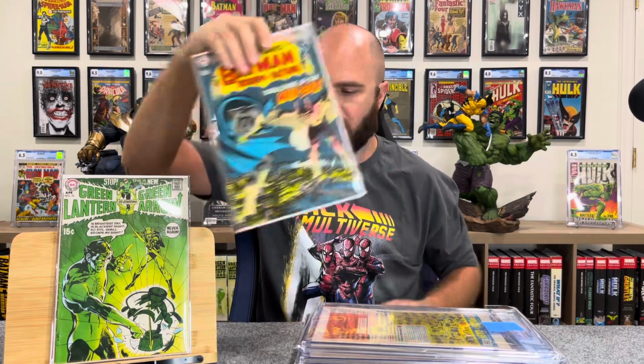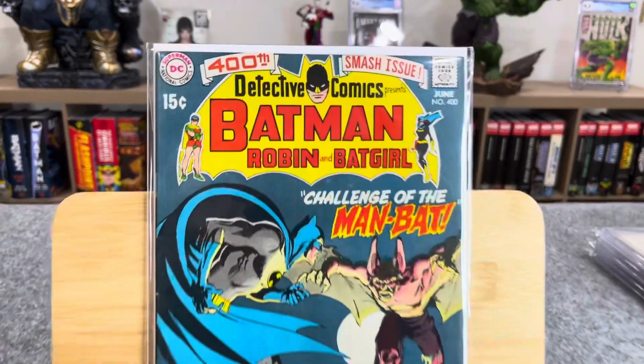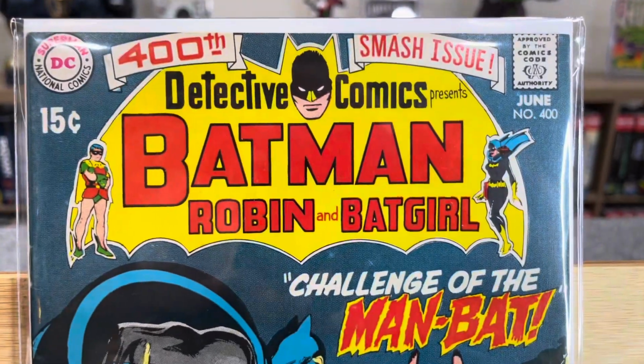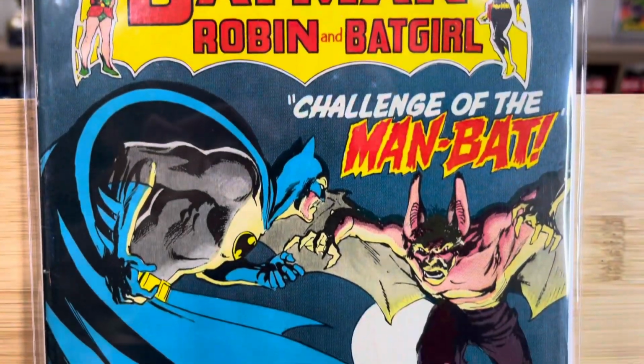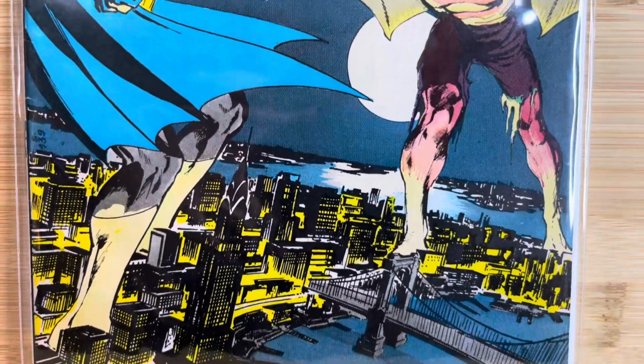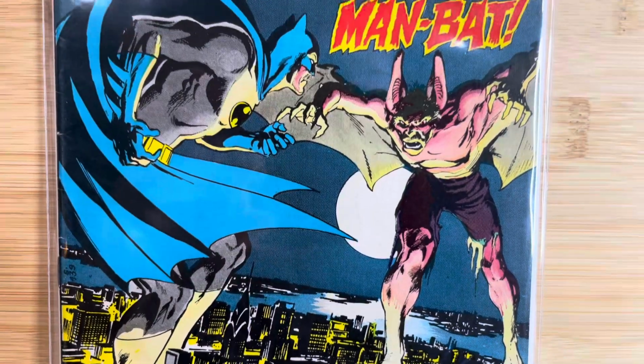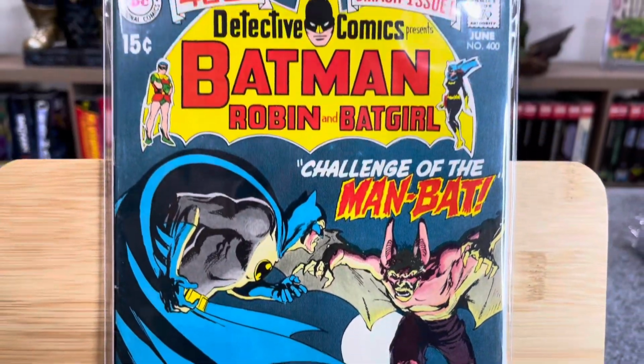And he had something even better, another classic Bronze Age book. This is Detective Comics #400, the first appearance of Man-Bat. What an absolutely crazy cover. This is probably one of my favorite Batman covers. This is a book I've been wanting. I've been watching on Instagram, been making offers to people, but the price just was not right. The price for the Green Lantern, I think he had that priced at $350. And then for the Tech 400, he was wanting $600.